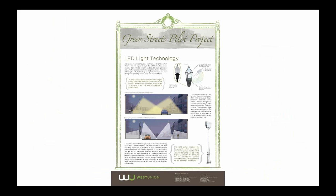You can see in this image on top are the old polluting sulfur, I think these are, high pressure sodium lights. And they're just really indiscriminate lights. They spill out everywhere. The LEDs are a lot more directional, which is both good and bad. We had to deal with glare issues at West Union and make sure that we distributed them correctly so we didn't have too much glare. But the quality of the LED lights was much better in terms of whiter light, which is important in retail environments. So LEDs are the way to go.